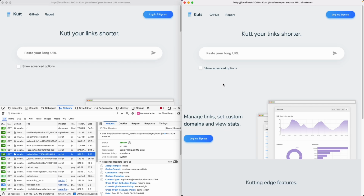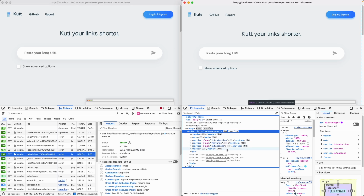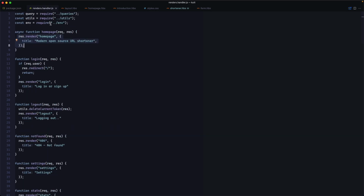For the htmx app, I'm not building anything because I'm sending whatever HTML I have directly to the user. So all I do here is just start my Node.js server. In fact, my server can be anything. It can be Go, Rust, whatever you like, because all I'm doing here is rendering my HTML template.